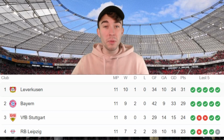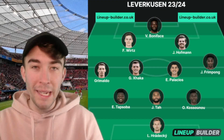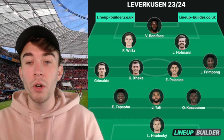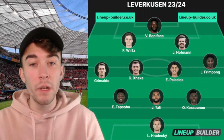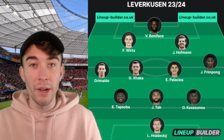They've been an absolute joy to watch so far this season, and they've done so mostly using what appears to be initially a 3-4-3 formation. We've got Hradecky in goal, Kossounou, Tah, Tapsoba as a back three. We then have Jeremy Frimpong, Palacios, Xhaka and Grimaldo, Hofmann, Wirtz and then Boniface as the front three. This is how they initially line up on paper.